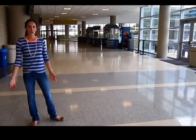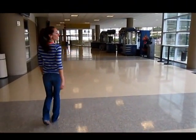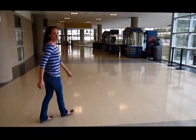Here we have the concourse level. You can get your beverages and food here. Also, guest services can be found in room 116 and first aid.